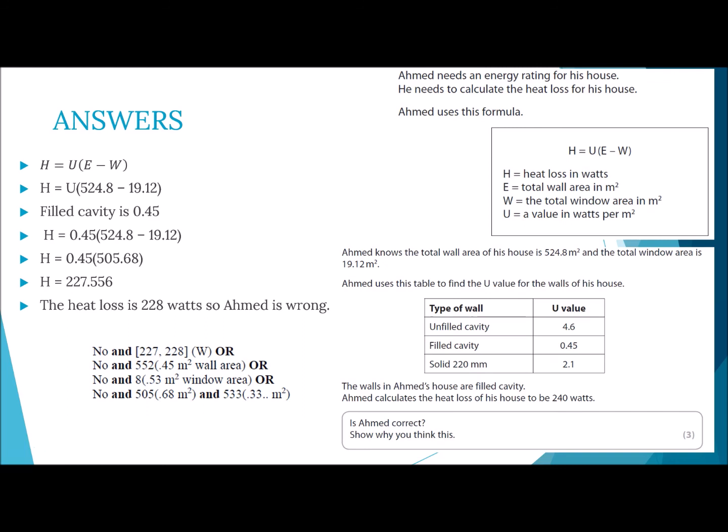Again, you can put it in your own words. Just to have a look here at the bottom, these are the mark scheme answers. So no, and any value between 227 and 228 was accepted as correct. But what you could also have done is do this one backwards, and some of you may have done that. So start with the 240 as your H, and then work backwards to find either the window area or the wall area of the house, using one of those, either the E or W, as your missing bit of information. You would have worked out that those didn't match. For example, if you'd worked out the wall area, you would have found it should be 552 if the heat loss is 240. We know it's 524, therefore we also know it's wrong. That's the kind of way you do it when you work backwards. You need to check the answer you worked out against what's given in the question. So again, lots of ways to do it. It doesn't matter which one you chose.